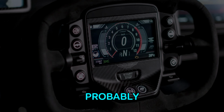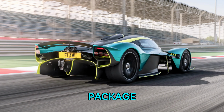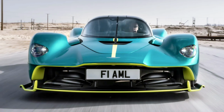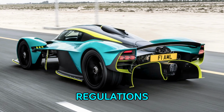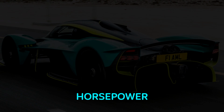And behind the scenes, probably one of the most fraught, but it's made it, with the promised package mostly intact. This powertrain, a stressed member, supports the suspension, achieving a remarkable power-to-weight ratio. Despite weight increases due to regulations, it still delivers 1,139 brake horsepower.